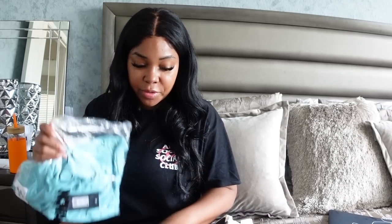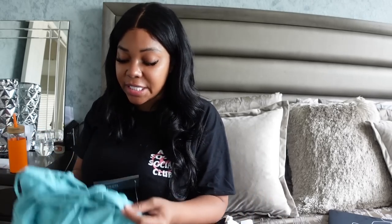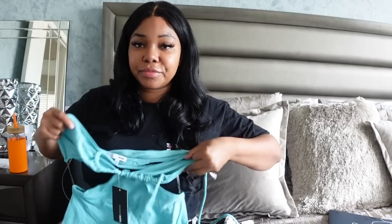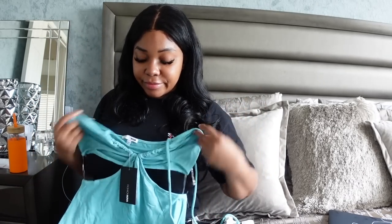I thought I had, yeah, here we go. This dress was on clearance for $7. Vacation dress, y'all know. Vacation dress.